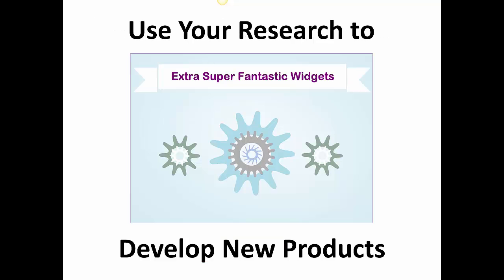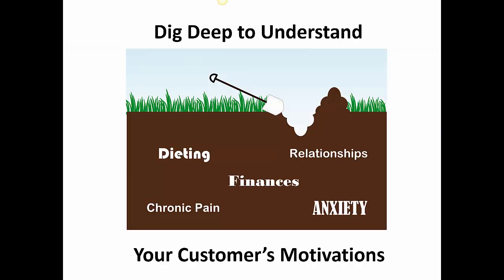And once you've gathered your information, you can use it to find the best products to solve your customers' problems. And you can also use it to develop new products if nothing exists to solve that problem. You can also use research to write copy that will speak directly to your audience. You can use the same kinds of words and phrases that they use to describe their problems when you are describing your solution. And you can dig deep into the information that you've gathered to discover what is driving your customers, to write copy that speaks to them on a deep level and compels them to buy your product.